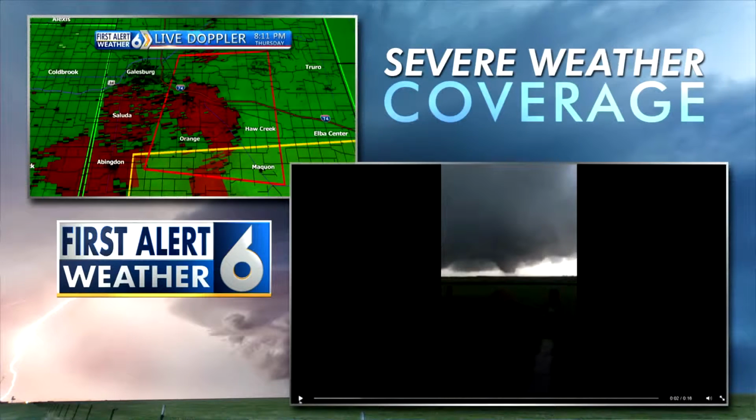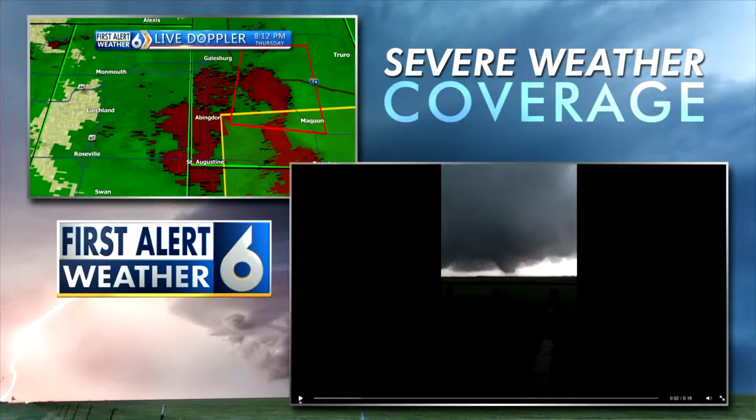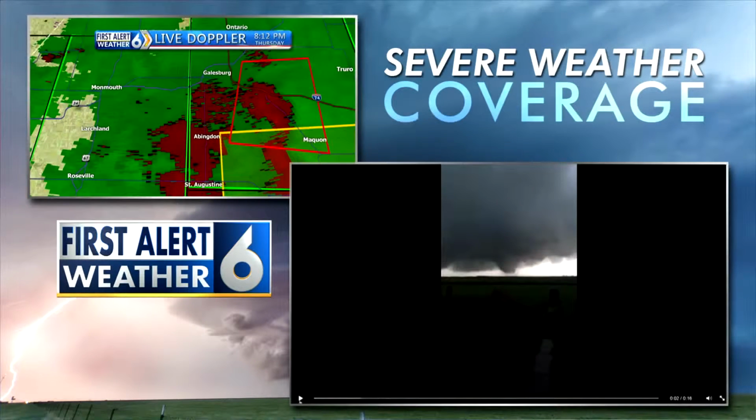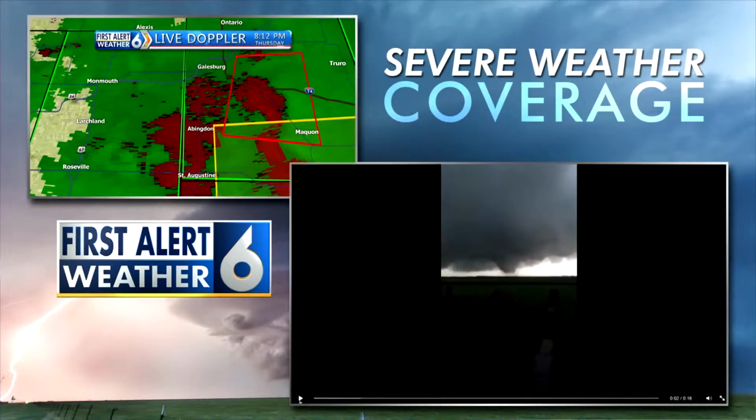And look at the base of that tornado. It's not a point. It's about halfway into that wedge. That is a wide damage path. And you can see the wall cloud around it likely rotating as well. If we were there where that person who shot that video was, we could see those little elements of the clouds on the backside of that tornado to the right and left that are hanging down. We could see those moving from the right to the left around the tornado. That is a very well-developed tornado.